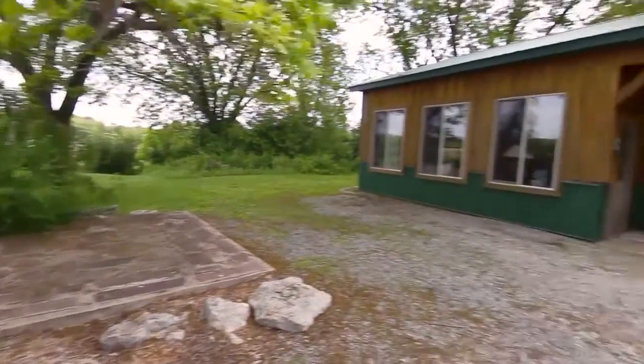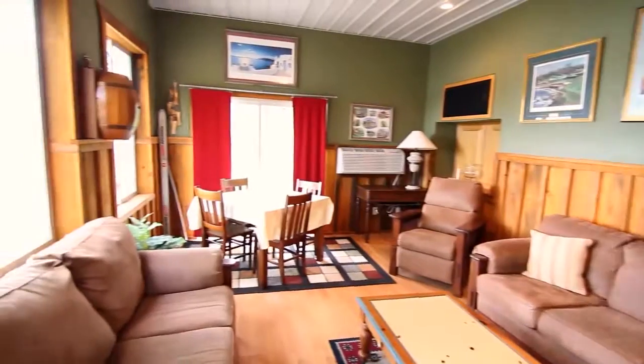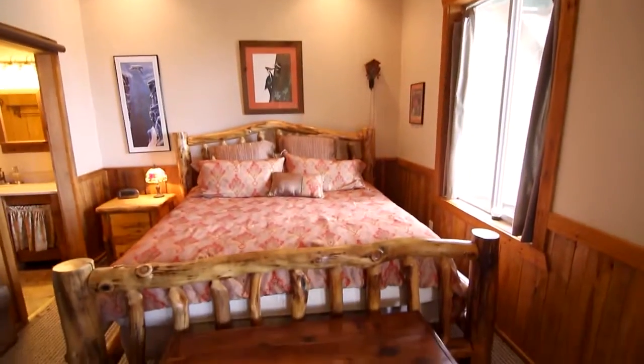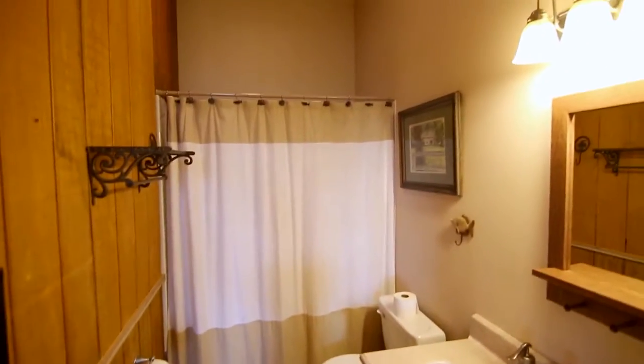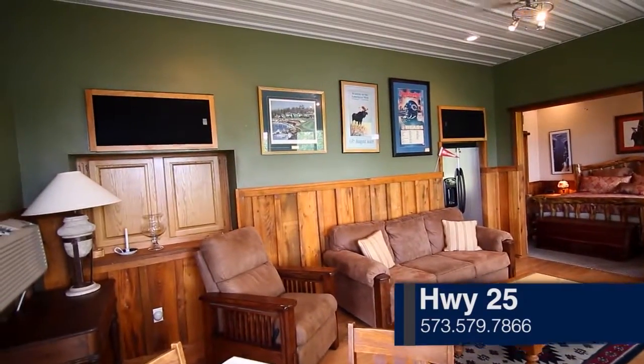So now let's talk a little bit about the guest house. The guest house is 500 square feet and has a bedroom, bathroom, walk-in closet. It also has a small storm shelter in case there is a storm, and it also has a kitchenette. Yeah, so it's really great for guests and visitors and family.